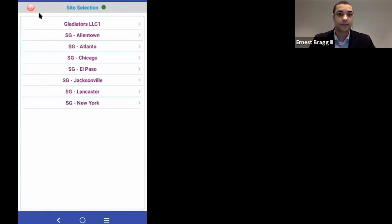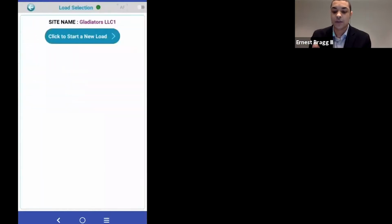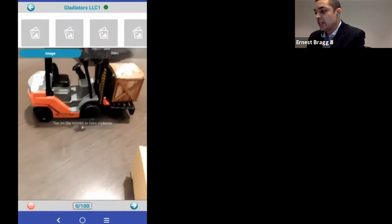And then we'll go back to the app quickly. I'm going to be jumping around a little bit. And then we have our site selection screen. When you log into the app, it's very simple. You just select which site you want to take and upload photos for. So we'll select Gladiator's LC1. Then you click to start a new load. So 2 clicks.